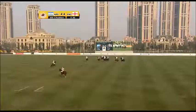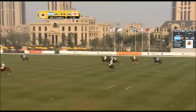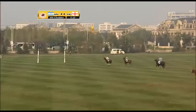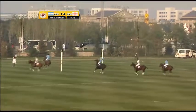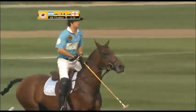Up to the halfway line. Laplacette covering Ambrogio. So Tomlinson has to stay back there and look after Laplacette, and that leaves Ambrogio with a couple of free hits on the offside. He lofts it beautifully. That's right down in the scoring zone. Backhand there by Ollie Cudmore, but he doesn't get it. Picked up by Sanadas, and Argentina into the lead for the first time in this game. They push the score out to 5 and England to 4.